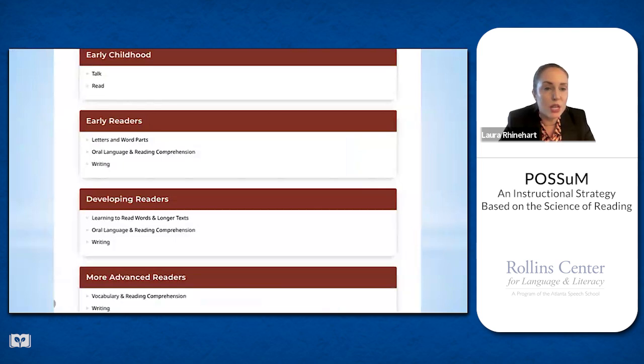When you go to the website, you'll see different areas: early childhood, early readers, developing readers, and more advanced readers. We didn't want to put ages or grades here because it just depends. Sometimes early readers are in later grades, but early childhood is 0 to 5, early readers are the first couple years, developing readers are 3rd to 5th grade, and then more advanced readers are beyond 5th grade.